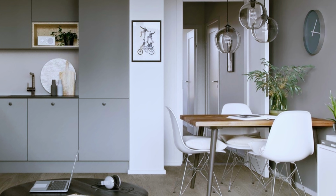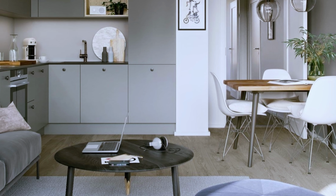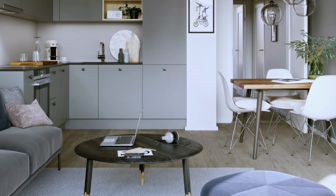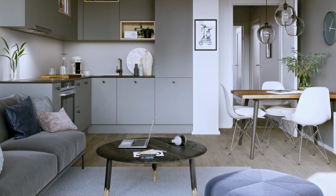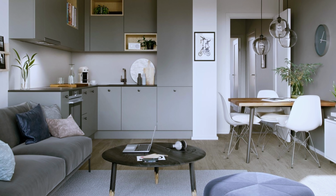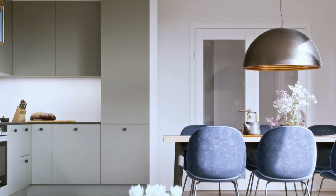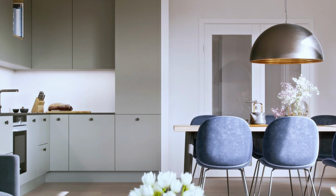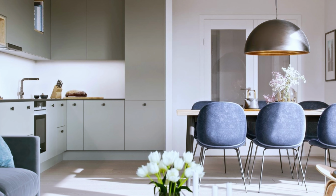Decorating a small apartment can be a real challenge because in just a few square feet you need to accommodate a living room, kitchen, dining area, bathroom and bedroom. Therefore, it may be necessary to prioritize the most important needs. Your small living space should first and foremost meet.